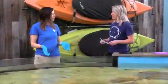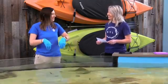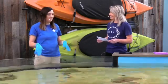Oh, cool. So they all kind of help each other. Yeah, it's like a little ecosystem in here. We also have some invertebrates in here. We have some slipper lobsters in here, which is one of my favorites. They're really colorful, kind of look like candy cane legs. And they also clean up in here. So they kind of have their own little ecosystem.